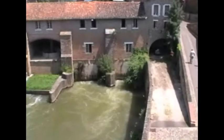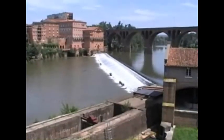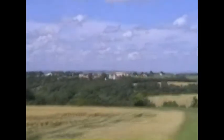Onto the river itself, where there's a mill and a weir in the background, which is very impressive. And a dog barking. Last look at the cathedral before we're in the coach and on our way.